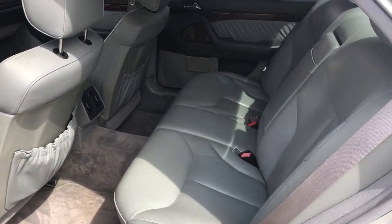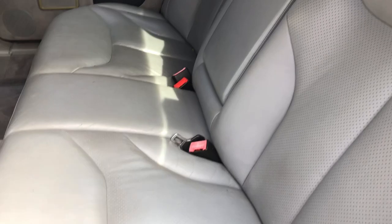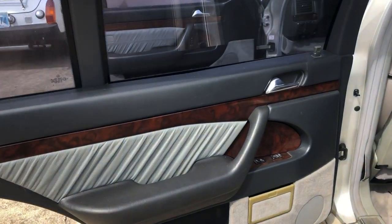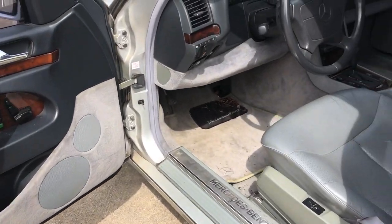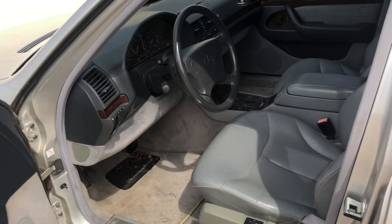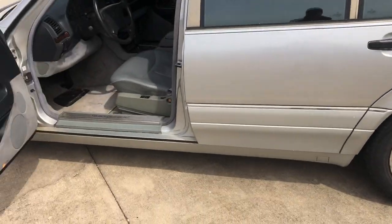You wanna see the back? Okay. Look how much room you get back there. Yeah, super comfortable car. Look at that. Okay, needs to be cleaned. This has been out here for a while. Okay, but the W140, certainly something to have.